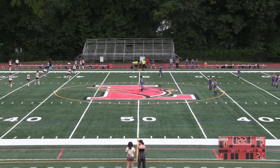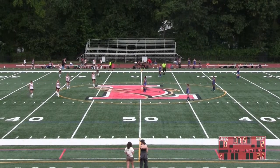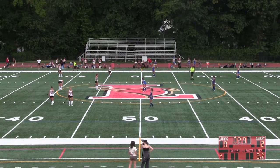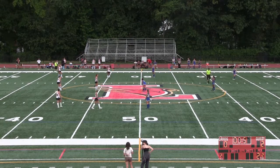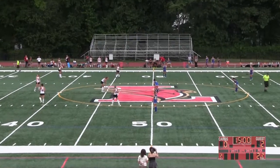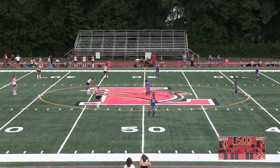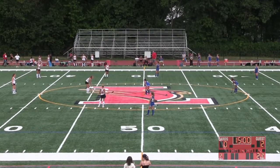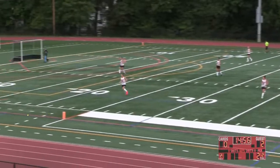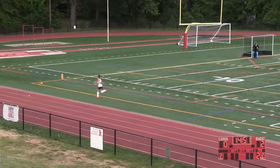Well, as the teams return to the field, looks like the Cardinals have just a little bit of catching up to do. Currently trailing 2-0 behind the Princeton Little Tigers. As I mentioned earlier in the broadcast, Cardinals' first game out, they won 5-0. That was against the Steinert Spartans. So they're quite capable of coming back from this. Now, Princeton with a big hit up the field and right out of bounds. That'll turn the ball over to the Cardinals.